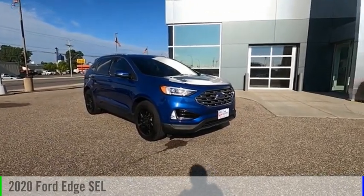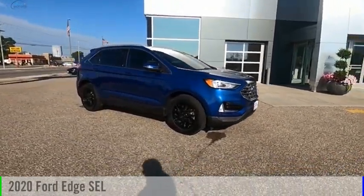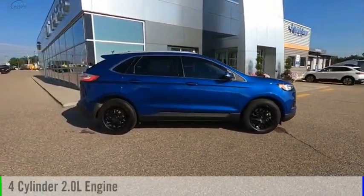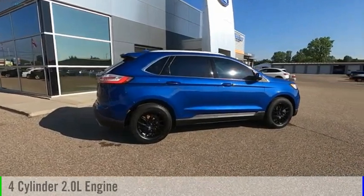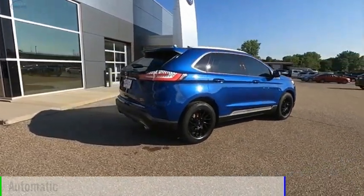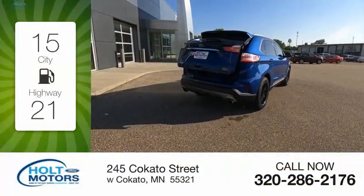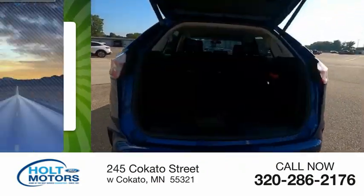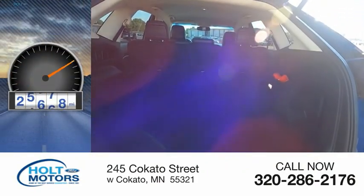You are going to love the 2020 Edge. This vehicle is powered by an all-wheel drive, 4-cylinder, 2.0-liter engine and comes with an automatic transmission. Great fuel efficiency saves you money by requiring fewer trips to the gas station. This vehicle has less than 30,000 miles.